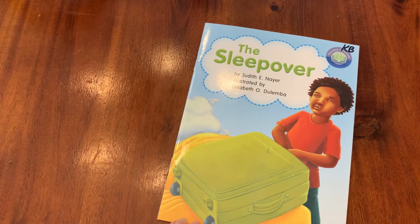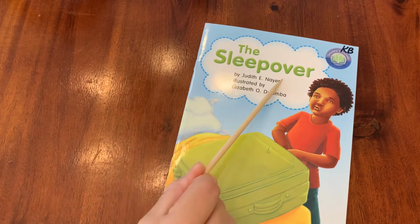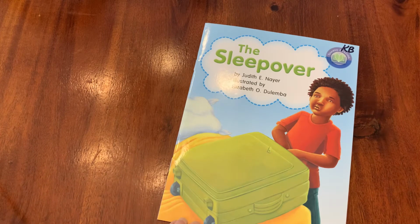Boys and girls, it's Mrs. Ott, and it's time for today's shared reading. Today we'll be reading the book, The Sleepover. This book was written by Judith E. Nair and illustrated by Elizabeth O. DeLumba. What does it look like the boy has?